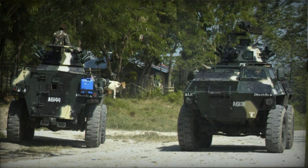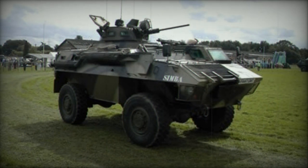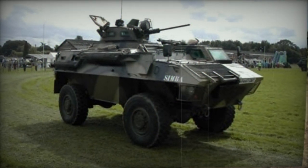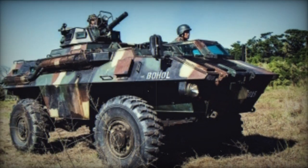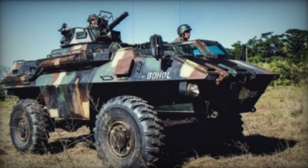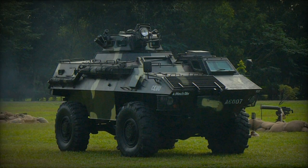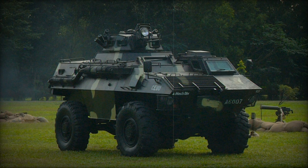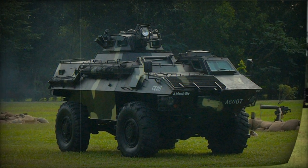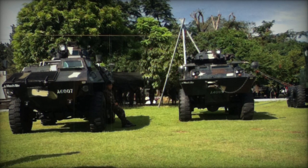The basic Simba 4x4 can be configured to suit many military and paramilitary functions, from an armored personnel carrier to a fire support vehicle, mounting a 90mm gun in a turret. The fire support variant has been trialed. The hull can be converted to carry a turntable-mounted 81mm mortar, firing through opened roof hatches. An infantry fighting vehicle variant with a 20mm or 25mm turret-mounted cannon has also been proposed.